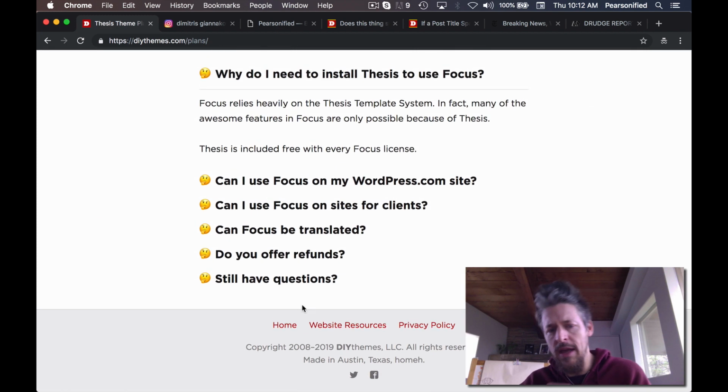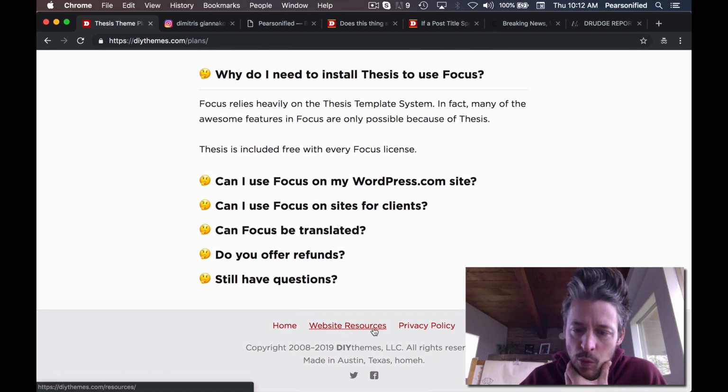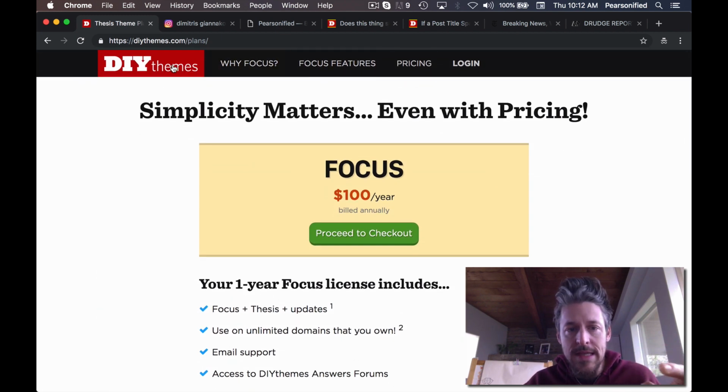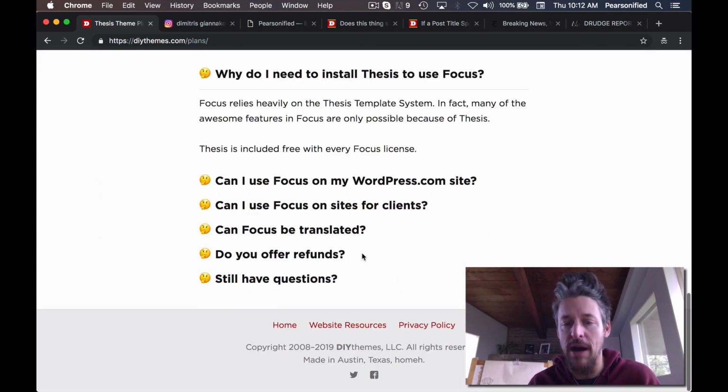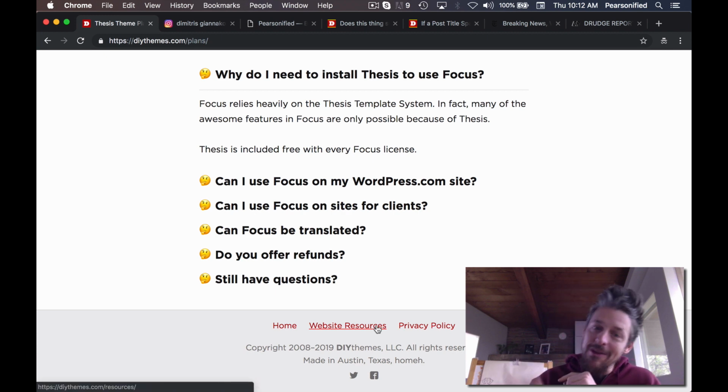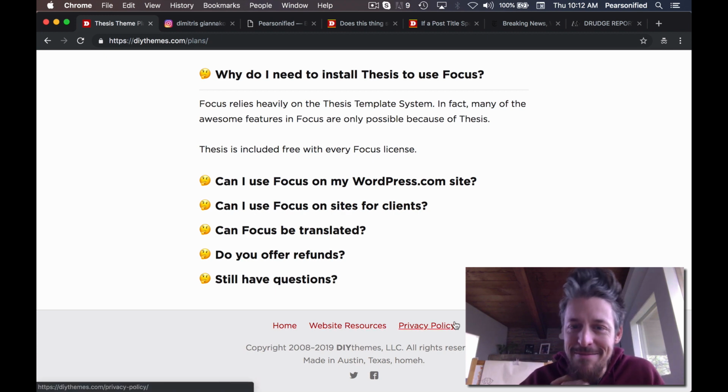And it's actually worth noting, you'll see these links at the bottom to home, website resources, and privacy policy, because I have constrained the options on this site so much so that people don't have anywhere else to go and cannot browse aimlessly. The traffic to these links has actually picked up significantly because this is the only way people can browse aimlessly on my site.